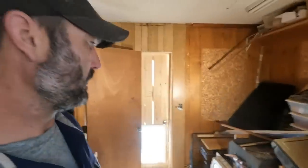We have this closet. You can see some of my Ram stuff, old sewing machines and whatnot. And we have the dogs, and I have their crates here, but I'm trying to get everything a little bit more functional.